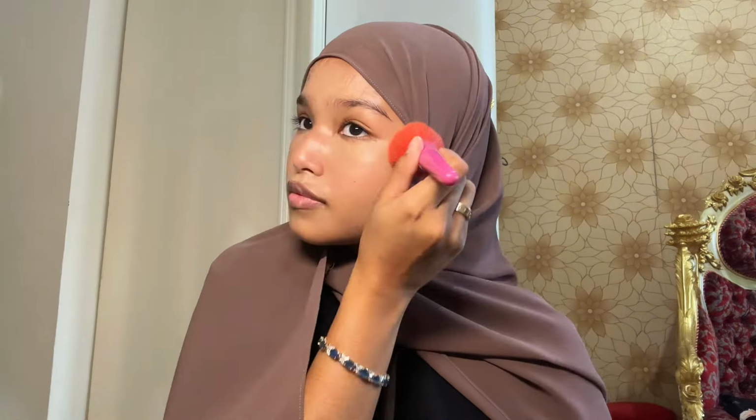This is where I place my concealers, and I'm just taking a big puffy brush to blend that out. I hope you guys can still hear me because it is raining a little bit. I was never a foundation girl, but I do place my concealer everywhere.